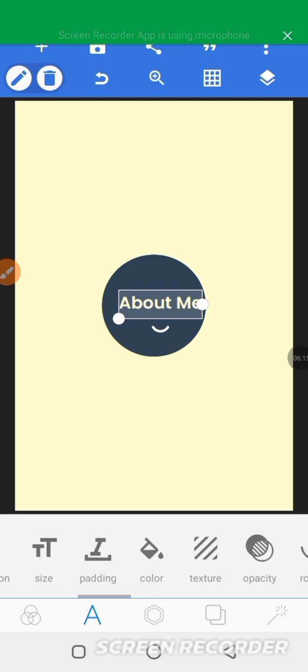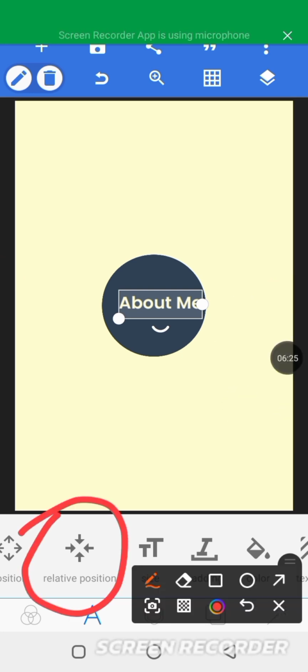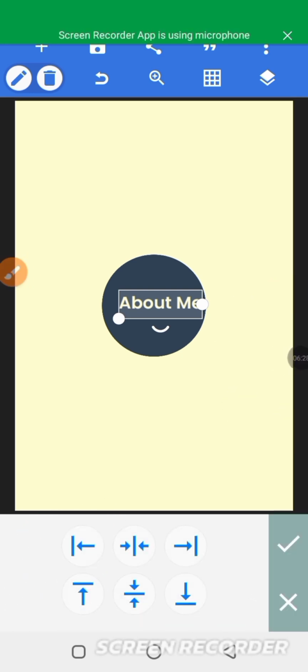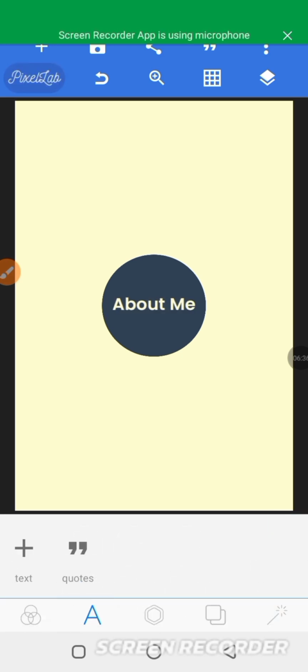So the next thing that I'll be doing here is to centralize my about me text. So I'll come back to this relative position and tap on it. So when I click on those two icons, then I mark it. So we are basically done here. We are done with the Instagram highlights cover. If you want to leave it like this, it is okay.